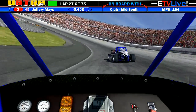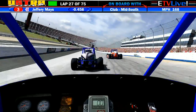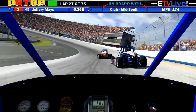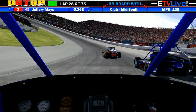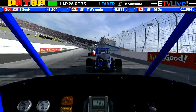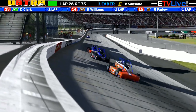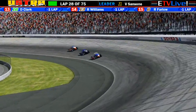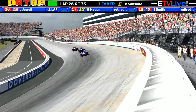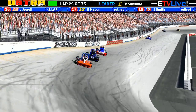Coming up on halfway here, I got to point out, JD, lap traffic will probably have a lot to say because Vinny's car slowed down a lot after dealing with that lap traffic the last go-around. Yeah, and lapped cars are going to be the 16 of Denny Clark, the 13 machine of Ronald Williams, Ray Farlow in the 6th machine, and Joshua Jewell in the number 18. All have gone down a lap. Matt Orr will be the next one in line. He's 12.5 seconds off the leaders up here. That's about half a lap or so here at Dover Speedway.